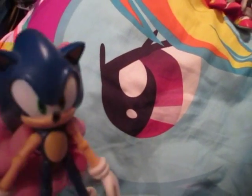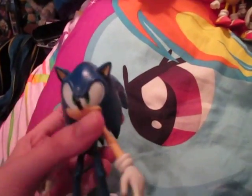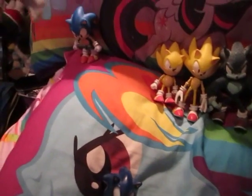Here's the back. Now there's one where this part here is red, but mine isn't. I don't know if that's a rare version or what. All I know is that my first one had red shoes, red in the back here. Here's the bottom of his shoes. He's a really nice figure, but I don't use him as Sonic for obvious reasons. Like I said, I can never look at him as Sonic, but only Jerry.